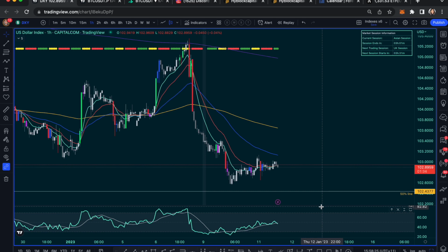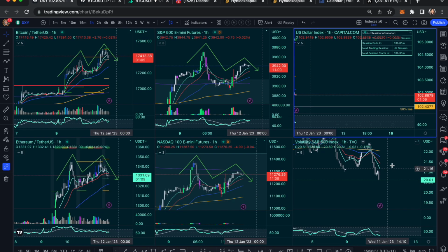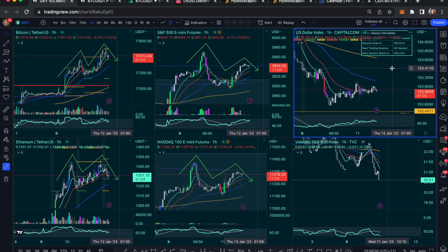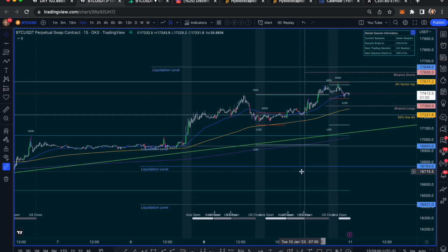If you're identifying M formations and taking shorts, then you really want to see some strength come back into the Dixie, and we want to see it break that 50 EMA and start to create new market structure. Right now, it's looking fairly weak and like it probably wants to head down even further. So I would just be aware of that. That's definitely something to watch. However, the shorter term plays are a little bit harder to work out right now, and that's why I want to focus on higher time frame plays for today.